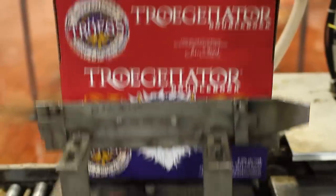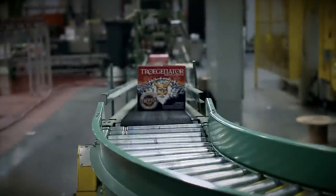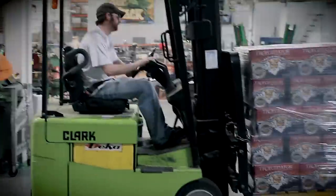We have a QA person who's checking to make sure the boxes are properly filled. After they are verified for proper count, they go through our gluing system and then to our palletizer. After the palletizer, we load the beer into the cold room and it's stored there until we ship it to our wholesalers.